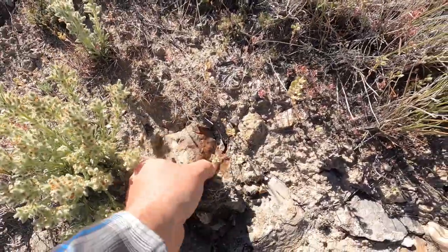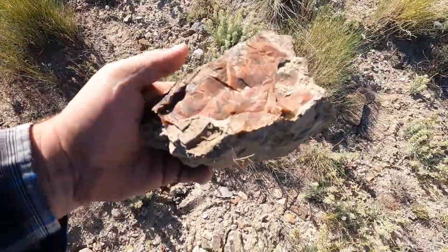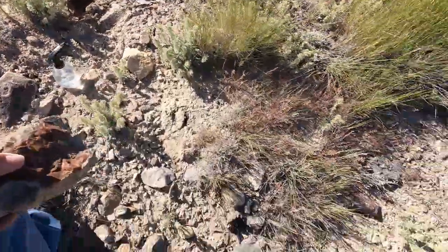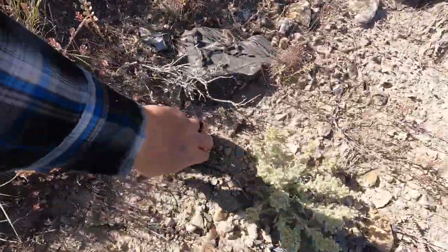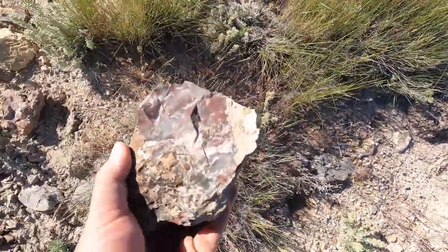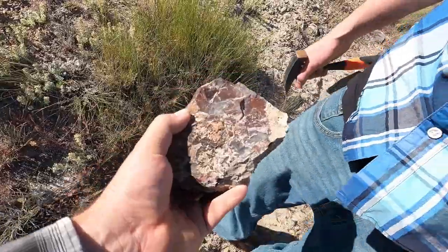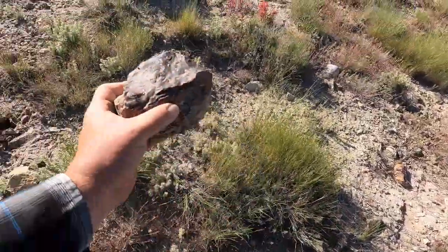Another piece of jasper. None roll down this way. Okay, so they're all rolling down this way. Oh, there we go, another piece of jasper. Ooh, I think that's one right there too. Oh yeah, definitely. Oh yeah. Let me show you the agate though.